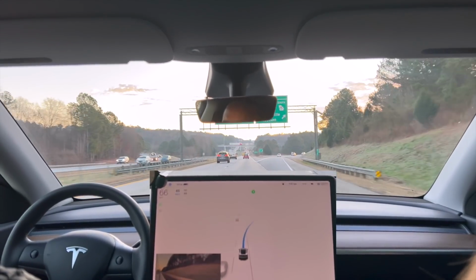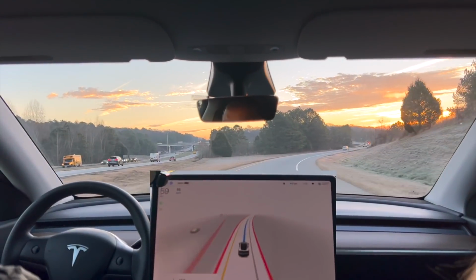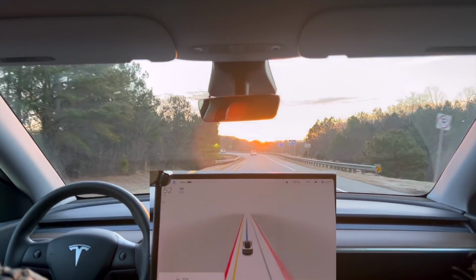Anyway, all that stuff on the old stack, as soon as we get off the highway, you'll see the visualization will change. There it goes. So now we're back on the full self-driving beta stack. Really, really beautiful sunrise. I love those low clouds. It's very pretty.